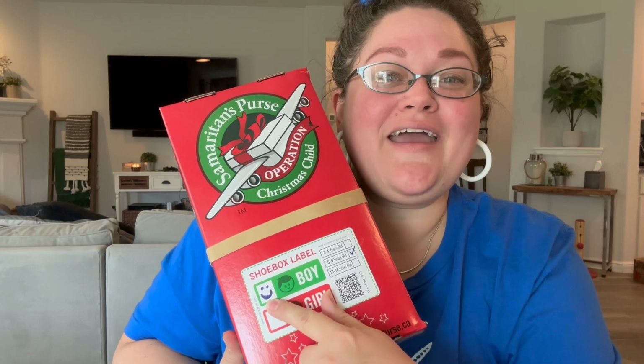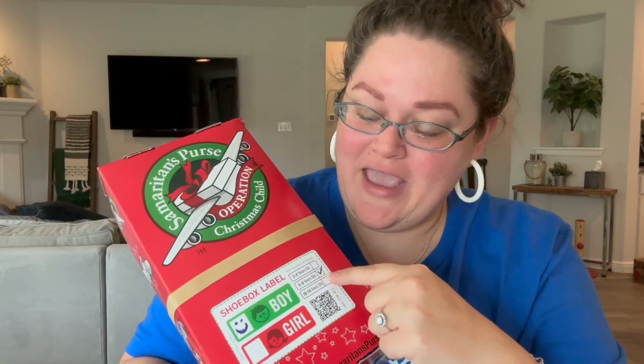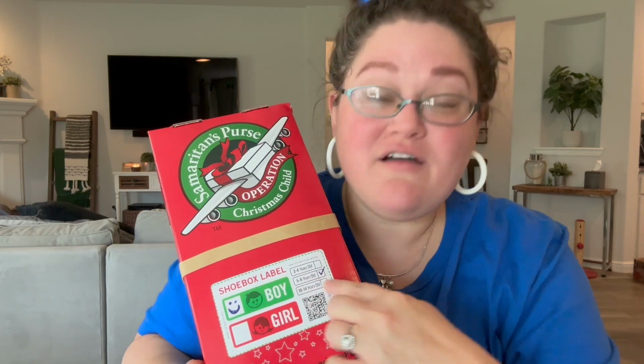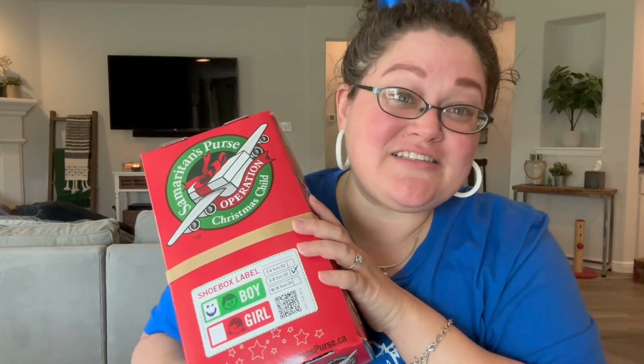All right, I'm gonna try to keep this part pretty short because you just saw everything that went in here, but there are a few things that I wanted to point out because I love them so much. I did go ahead and mark this for a boy aged 5 to 9 because the shirt in here is a 10-12, which will fit a 10-year-old or a 12-year-old, but not all the way up to 14. So that's why this is a box for a boy 5 to 9. But everything that's in here I think would be perfectly fine for a 10 to 14-year-old, in case you're curious.